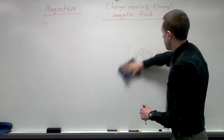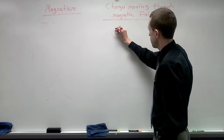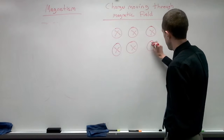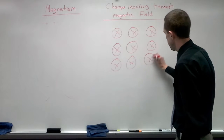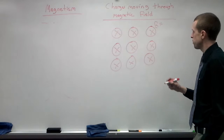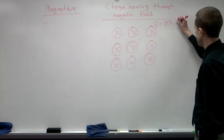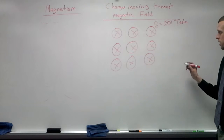So let's say we have a magnetic field that is pointing into the board. Remember this notation? We have the little X's, that's like the tail end of an arrow. That's the way to think of it. And if we had little dots, that'd be like the tip of the arrow. So this field is pointing into the board. And we'll say that our magnetic field here is about 0.001. And the units for magnetic field that we use most commonly are teslas. 0.001 teslas.